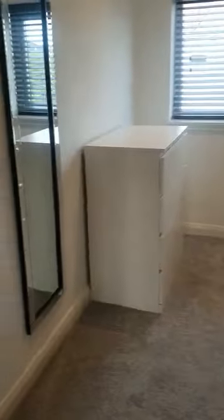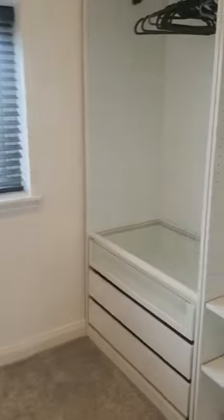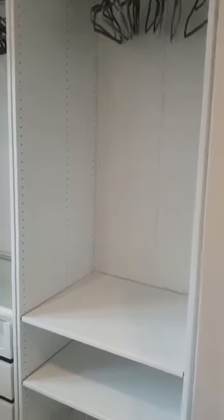Then into the third bedroom, and this is set up as a walk-in wardrobe dressing area, which works really well. And plenty of space. And then a further storage cupboard. So loads of storage.